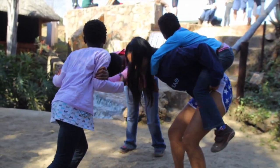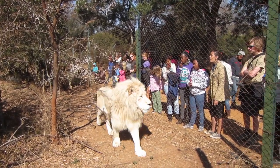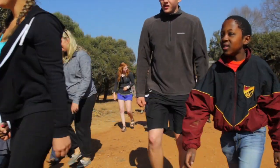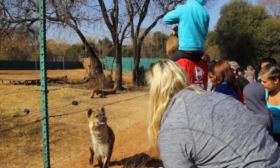We just finished having breakfast up at the place up there. Just heading down now to greet the orphans who are visiting us today, and a lot of these kids have never actually seen lions or tigers or cheetahs before, so it's going to be a great experience for them and hopefully us as well. It's a new day and the sun is shining. The summer is here today and I hope it's here to stay.